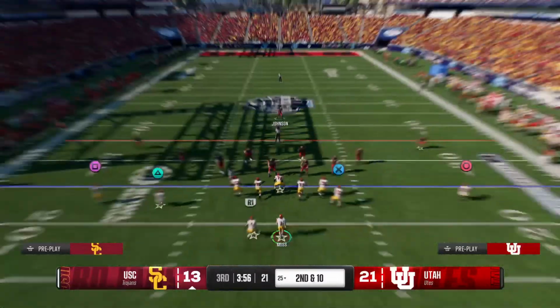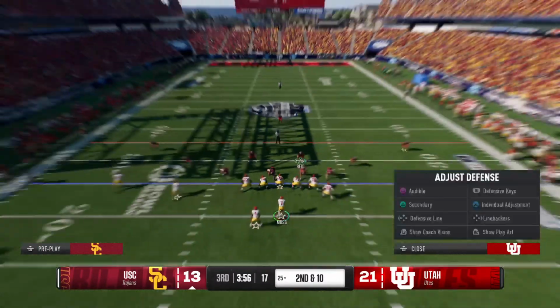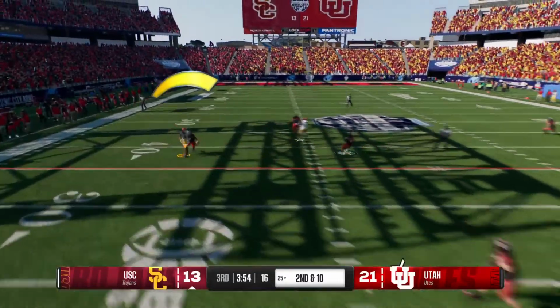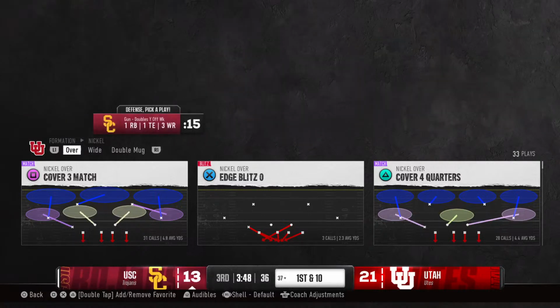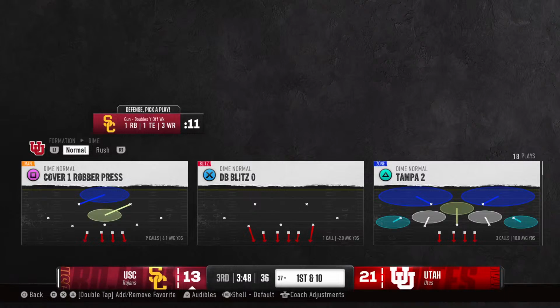After the incompletion, it's 2nd and 10 from their own 25. Looking for a man, it's Moss. Finds a man on the left. He's got enough for the first down. They'll spot it at the 37. The Trojans getting it done through the air, picking up the first down.